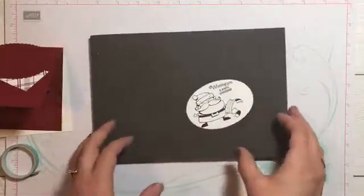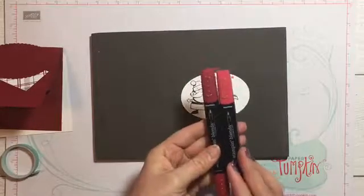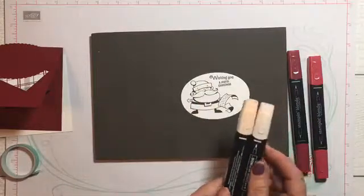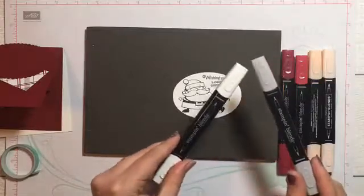All right, so now we're going to use our Stampin' Blends to color our cute little Santa. So I'm going to pull my chair up and color this way. We're going to use our light and dark Cherry Cobbler, our light and dark Petal Pink, and then our light Smoky Slate. And then I'm going to use our Color Lifter just for backup.